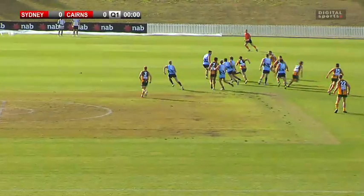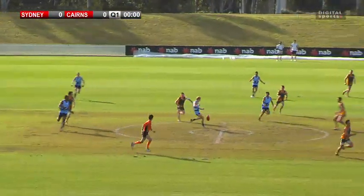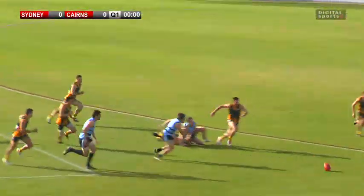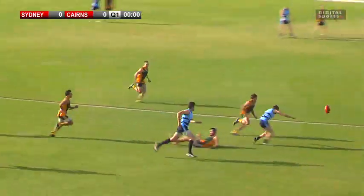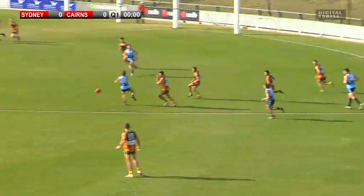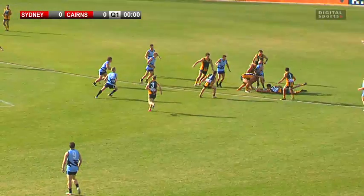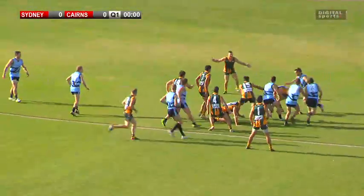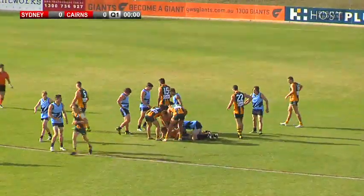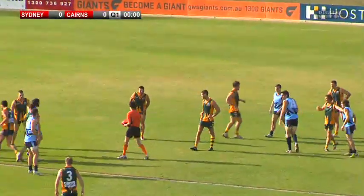And right now, just getting underway, and it's Sydney through the middle who have the first use of the football, pushing forward. It's good to see representative football back for the weekend, and these two teams met a couple of years ago up there in Cairns, and the result then was a 16-point win to the home side at the time, which was Cairns. And the Sydney boys will be looking to turn the tables on that result here this afternoon, or this morning. Old habits die hard.